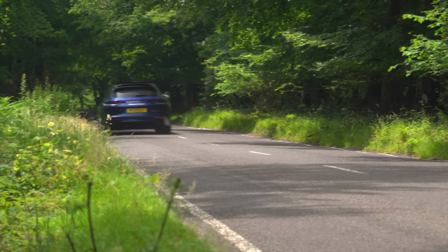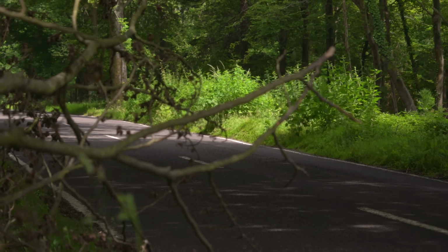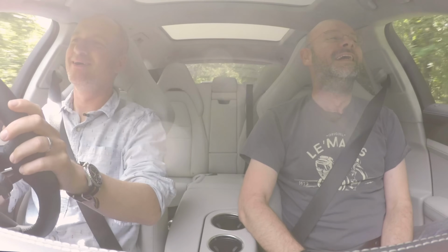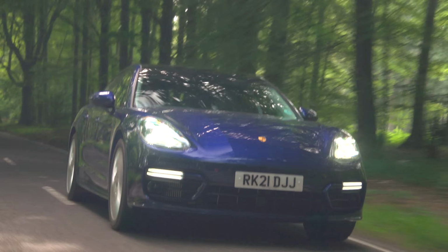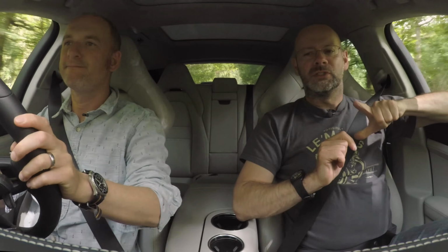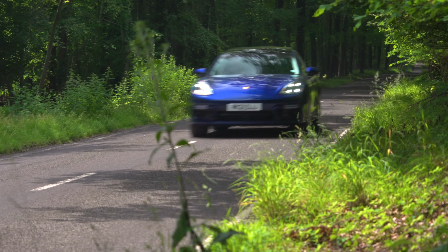It's pluggable. What is the electric range of this car? 37 miles, I think. About that? Yeah, 30 something. Do you reckon you'd get that? No. I reckon probably 30 at a push. And if you have extinguished the electric range, you've plugged it in overnight and you've done your 30 miles on the way to work, what do you get then? Then you get a 4-litre twin turbo, which is very environmentally sound.